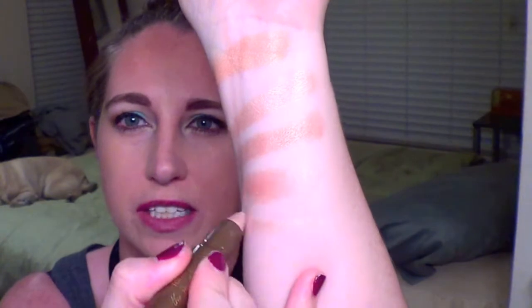Now, next up, I got this from my Tarte kit. This is a sculpt and highlight stick. So you actually have a contour on the left. I really don't like the contour because it's just too much of an orange brown for me. But the highlight is actually not bad. Again, this one is just really difficult to blend out. It definitely shows up. And this one's more of a really light, white-toned highlighter. Probably one of the lighter ones that I have.